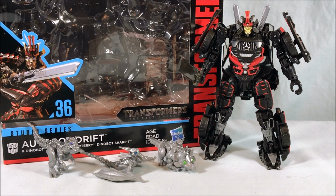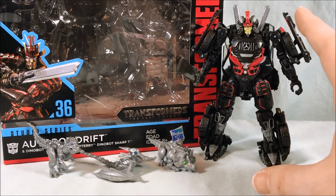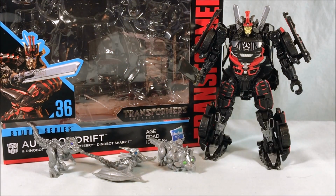In any case, I think it's a decent set. The nice thing about it was, even though it's an exclusive to Entertainment Earth, I think it was like $25, $26. So even if this guy did come out normal retail, he would be around $20 himself. And so you're paying about $5 extra for the 3 little dinos, and I think that's kind of worth it. I think $5 for these 3 little guys is definitely a deal, especially with what the cost of plastic and things are these days. I don't really think you're getting ripped off. So I recommend it. If you're a fan of Drift at all, or if you just want the little dinos and you haven't bought a Drift figure in a little bit, I think it's worth it.